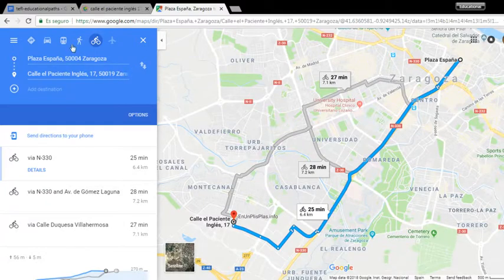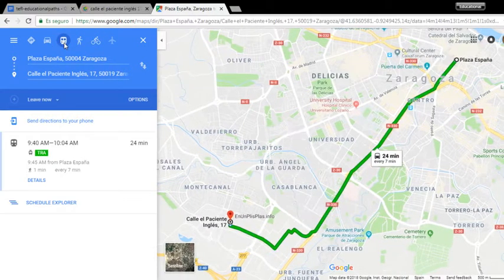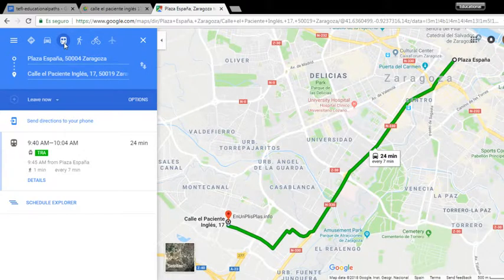So anyway, and this is with public transport. So public transport just takes you like this. In this case, it's very simple, because from Plaza España you just have a direct tram that takes just over 20 minutes to go over here. But if not, then they will put you the combination of possibly tram and buses.